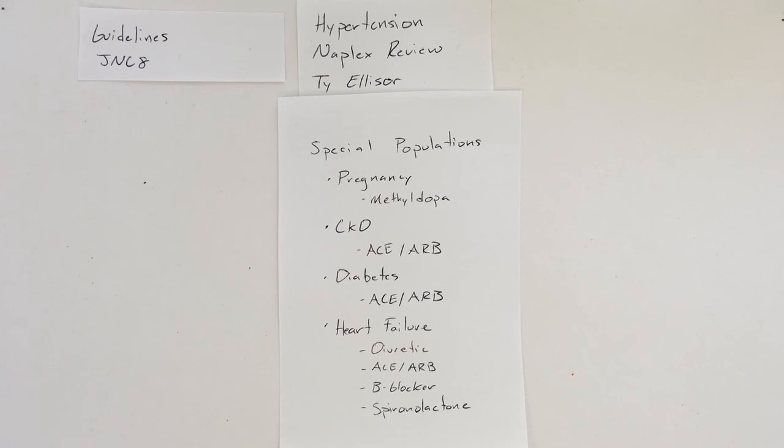The guidelines have changed some on the heart failure in terms of what drugs to use for those, and we'll go over that in another video.